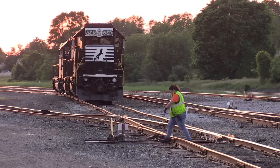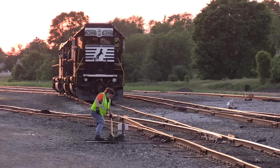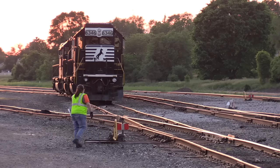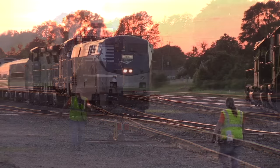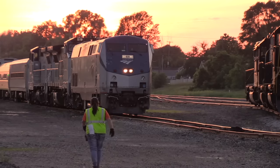The original plan was to have the train wait in the siding at Chelsea for Wolverine 354 to clear, which would have allowed the test train to proceed at track speed over the Michigan Line going west. However, 354 was delayed by over an hour, and it was decided that the test train would leave Chelsea early and meet the 354 at Jackson instead.